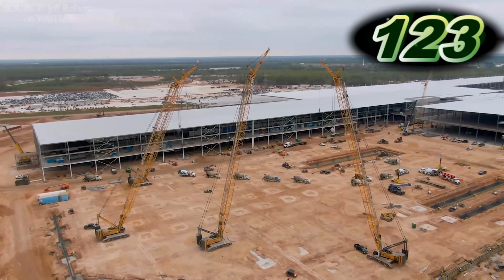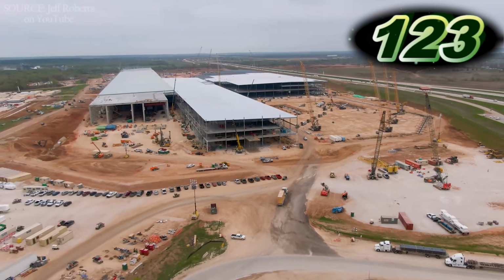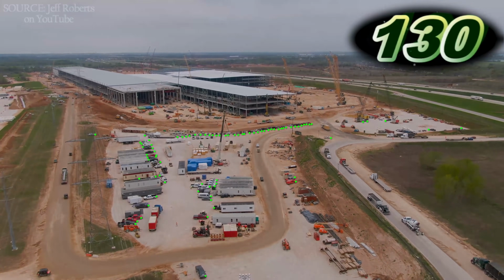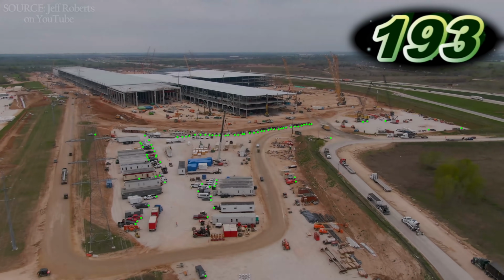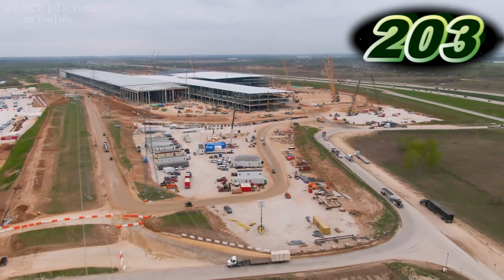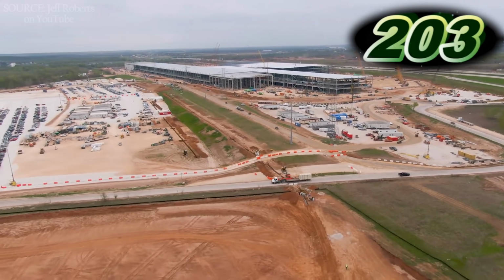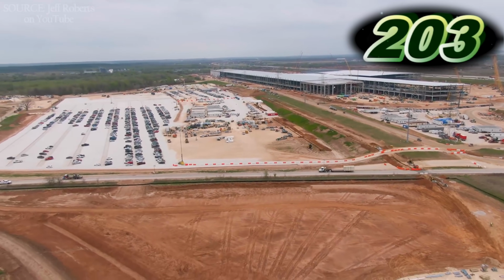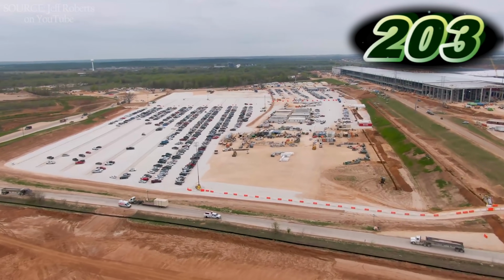Backing up to the north, we finally get our big count, and it's just getting started. Here we can see 80 rigs, bringing the total up to 203. So let's head across the power lines. There are just too many here to count them all at once, so let's start with a part of the lot that's about to disappear as we head south.